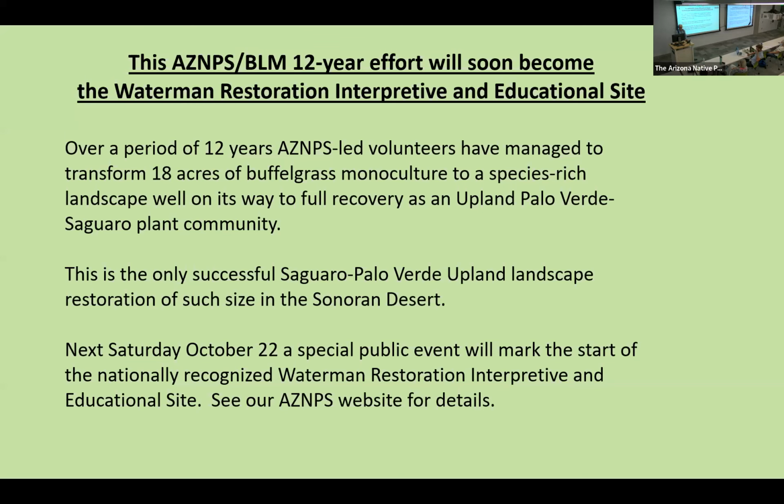think about that. So over a period of 12 years, our native plant-led volunteers have managed to transform 18 acres of buffelgrass monoculture to a species-rich landscape well on its way to full recovery as an upland Palo Verde saguaro plant community. This is the only successful saguaro Palo Verde upland landscape restoration of such size in the Sonoran Desert. That's a pretty bold statement, but I stand by it.